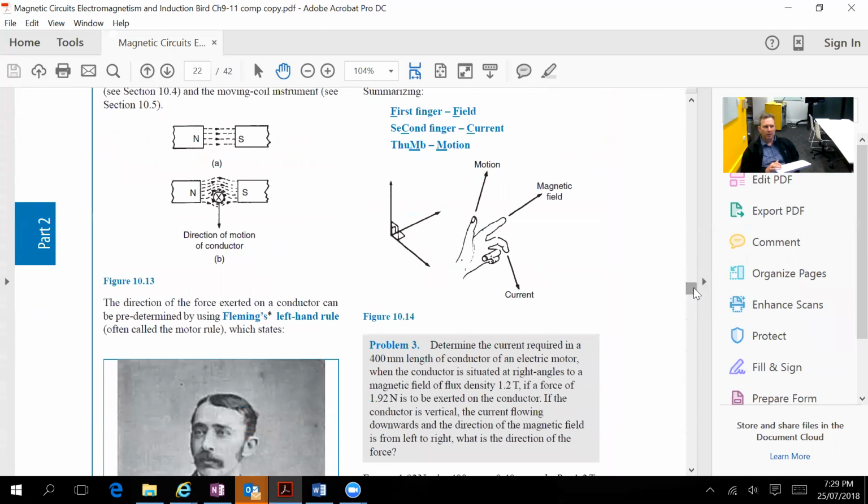Okay, so what's happening here is we're seeing that little cross is like the tail feathers of a dart, so you're looking, the current is flowing into the page, into the screen. If it was flowing out, you'd see it as a little point, a circle with a dot inside. And basically, because the conductor itself has its own magnetic field around it, and it's now inside another magnetic field produced by this magnet in this particular case, you get kind of a bunching up of the lines above the conductor and some subtraction of the lines in the bottom, and it ends up producing a force. That's what we're really interested in. There's a force that's produced.